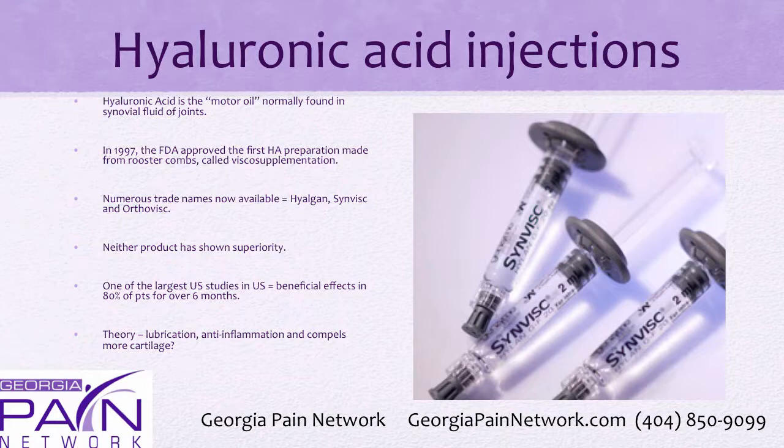One of the largest studies in the U.S. showed beneficial effects in 80% of patients for over 6 months. So the theory is that they provide lubrication to the joint, anti-inflammation, and they compel the joint to make more cartilage, although this has not in reality been shown, but those results can't be denied, right?